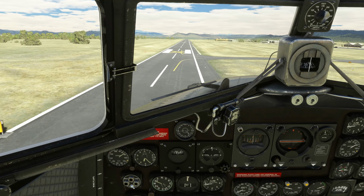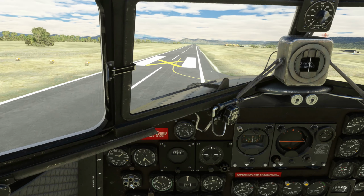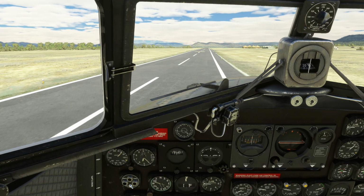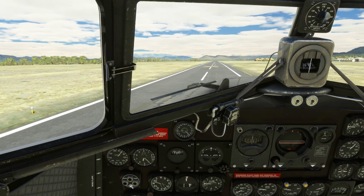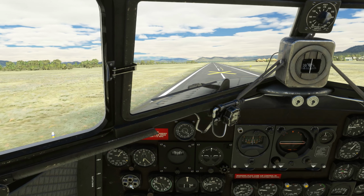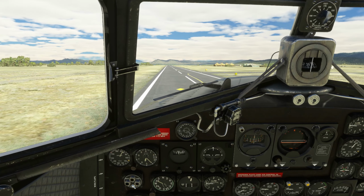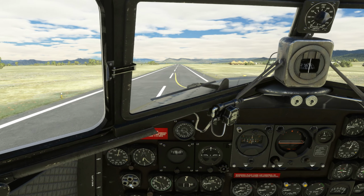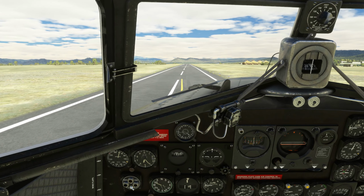Nope, let's get back on the thing. I compensated a little bit too much for the crosswind. Oh boy. Okay. Brakes. I don't think we bounced. No, we didn't bounce. No, we're on the ground. Okay. Yeah, we were on the ground the whole time. Okay, it's just a really small runway, so it feels like we're in the air and we're actually on the ground. Okay. 2 for 2 with the landings.